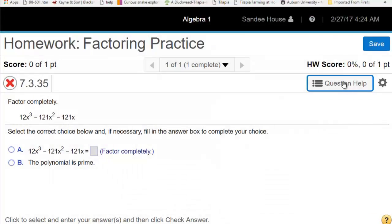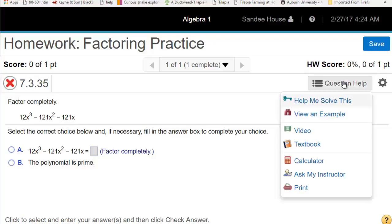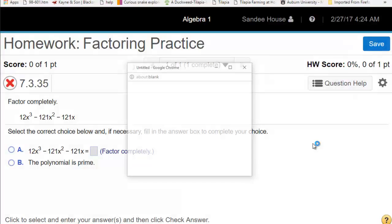So there's a teacher there helping them go through a problem that's like this problem. They can pause it, they can rewind, they can fast forward. Link to the textbook.